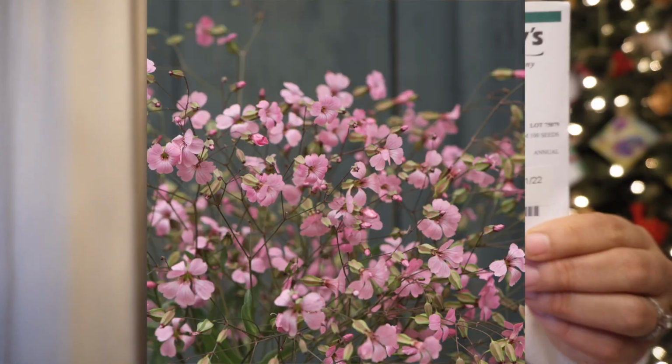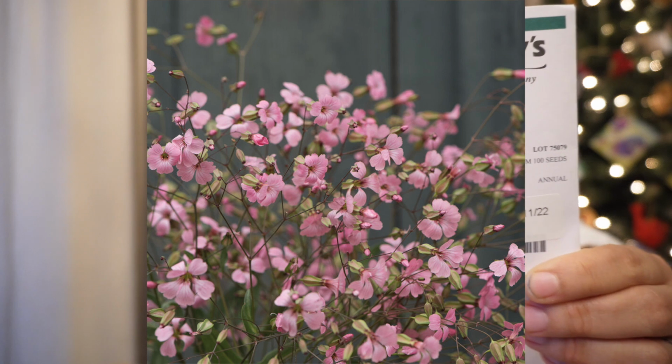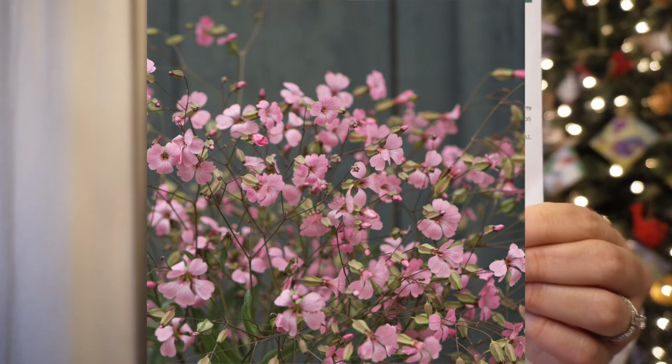I picked up some more Saponaria. I grew this last year and I used all my seeds, and they just had the pink this year. Last year I grew the white and the pink, and this year I think I'm gonna try succession sowing it more because it was beautiful, but then it was done really fast. So this is Pink Beauty Saponaria.